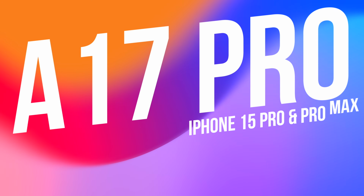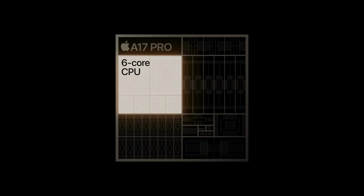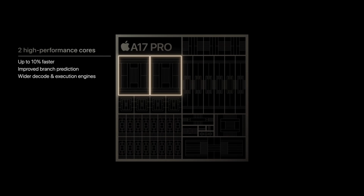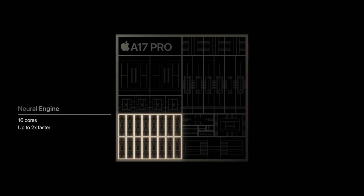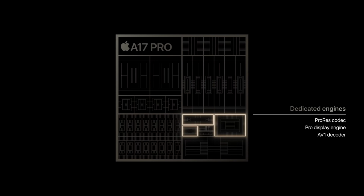Now, powering all these new capabilities is the beastly new A17 Pro Chip. It's a whole new architecture built on a 3nm process with improvements to the CPU, GPU, and neural engine. The 6-core CPU is up to 10% faster thanks to these architectural improvements, making it the fastest CPU in any smartphone and rivaling speeds found even in desktop PCs.